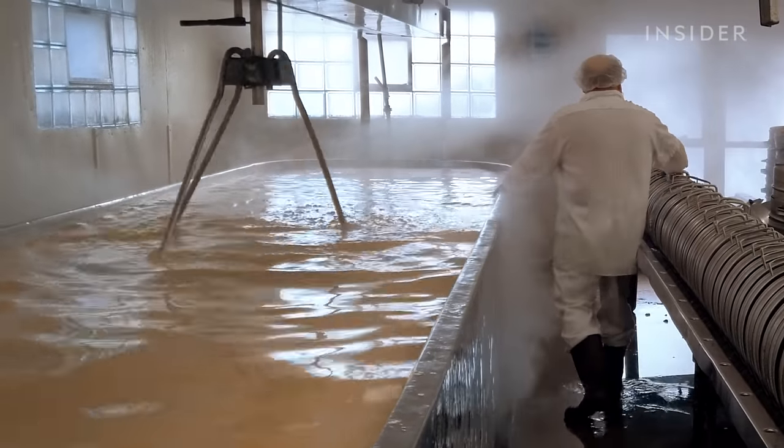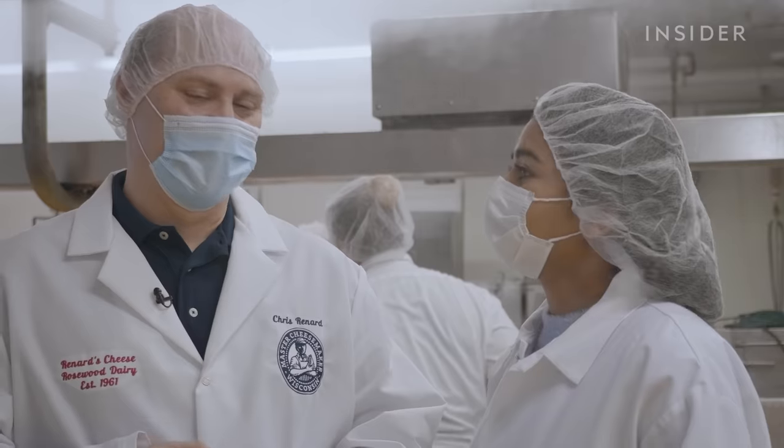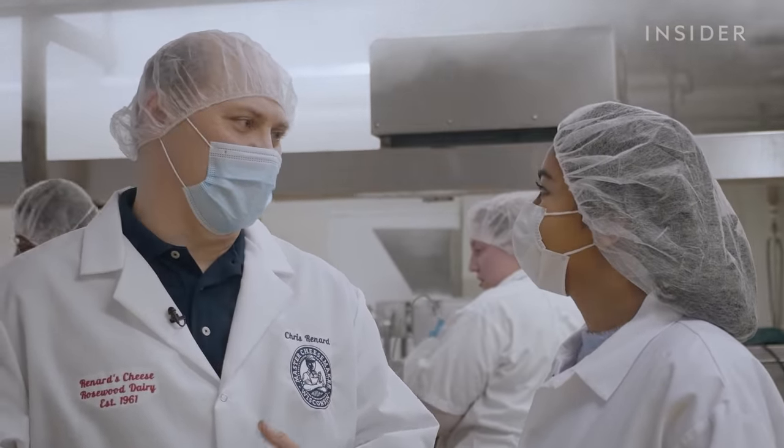Cheesemakers here aim for a nice, even cut. The more even the cut, the more the whey is expelled and the cheese sticks together. We're stirring it right now to keep it from clumping. One of the reasons we do what we do hands-on is we can watch and control all that. We don't have to worry about a malfunction of equipment.